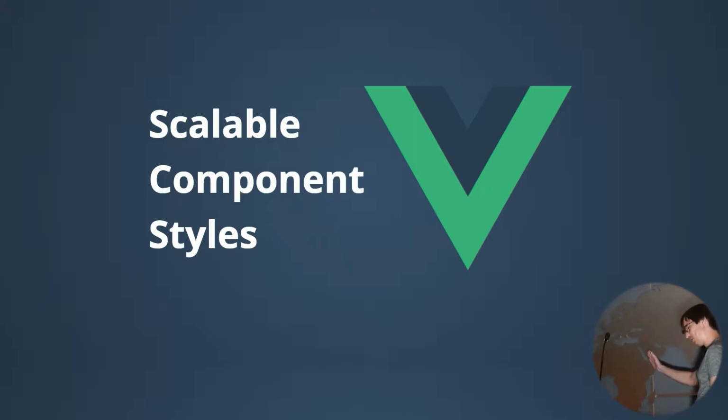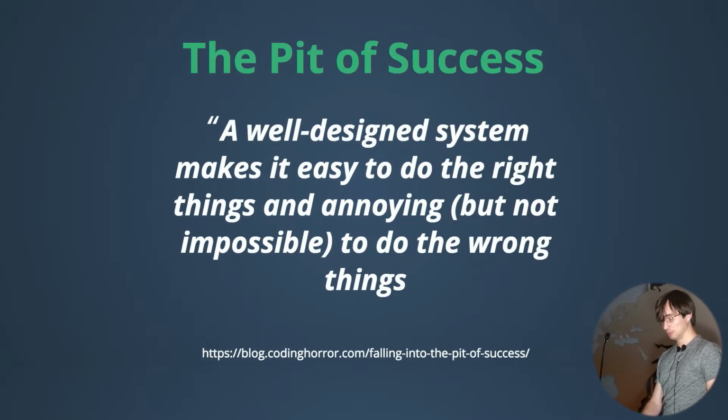We actually don't use Vue in our main production sites, but I like to dabble a lot in it, and it's got some really interesting principles. So today I'm going to talk about scalable component styles, or how not to pull your hair out when you're doing CSS. There's this principle I want to discuss before I really dive into the talk.